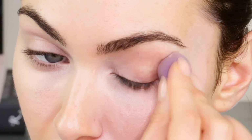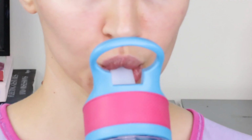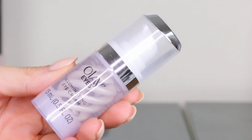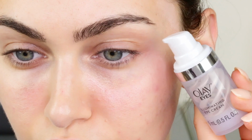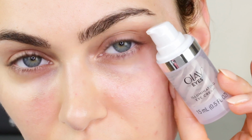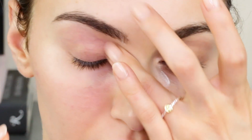If you want your under eyes to look brighter, start by trying to get more sleep and use a bottle to keep track of how much water you drink every single day. And you can also start by incorporating a brightening eye cream into your regime day and night. Here I'm using the Olay Eyes Illuminating Eye Cream. For the days where I'm running on little sleep, I actually use this cream, and it works by depositing light reflecting pigments with a gel to penetrate deep into the skin to help correct the tone of my under eye area.